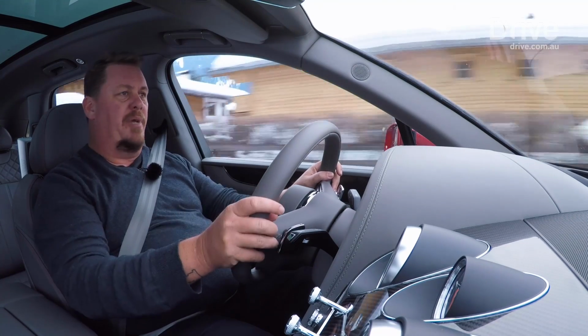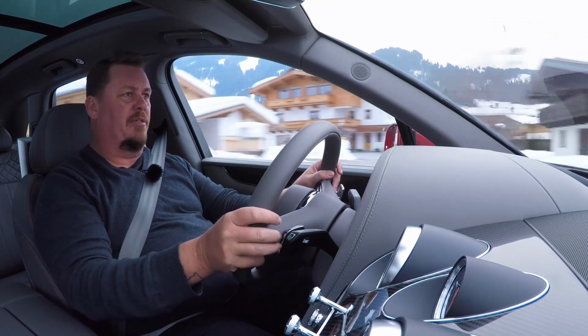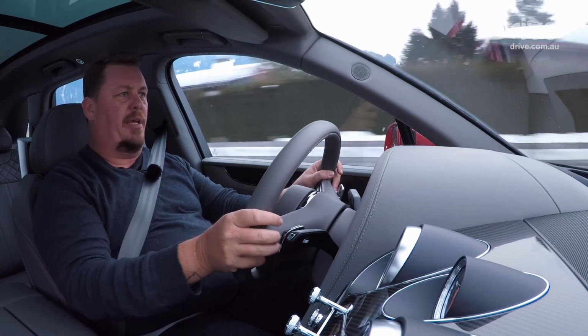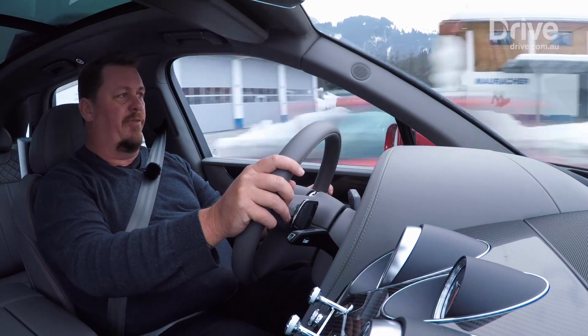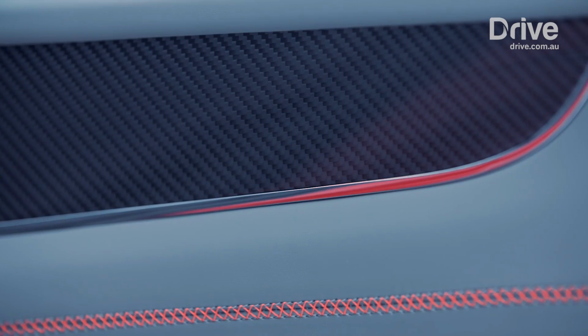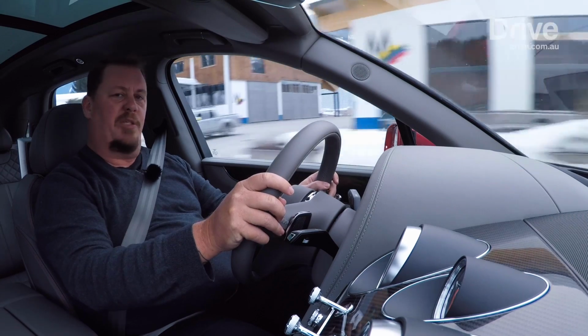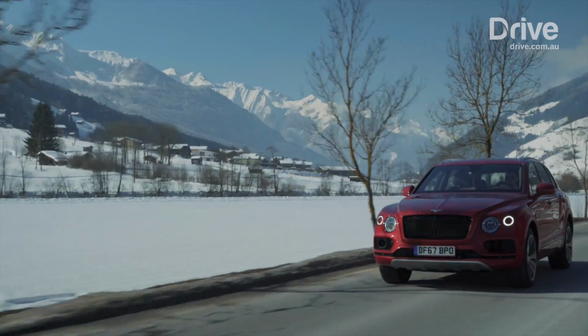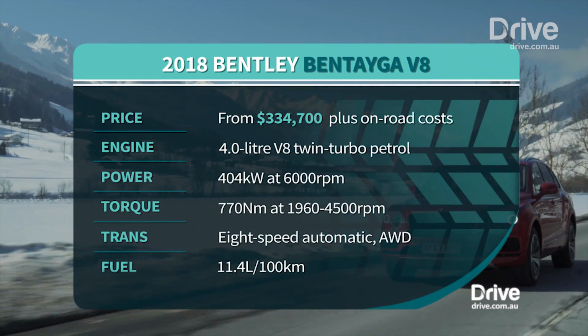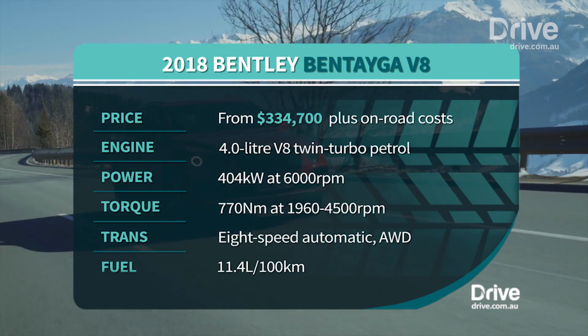There's the latest in multimedia connectivity, a part digital instrument cluster, a head-up display, it even has night vision. And you can even replace all of those old-fashioned wood veneers with carbon fibre now for that sportier look and feel. But it is under the bonnet where this car brings the biggest changes. And these are just a few of my favourite things about what's hiding under there.